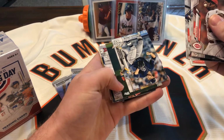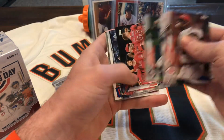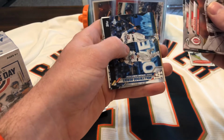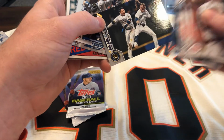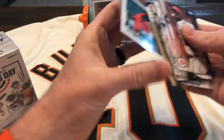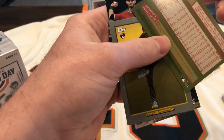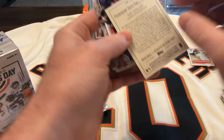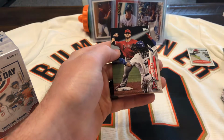Ketel Marte, Chris Paddock, Future Stars. Jorge Polanco, Angels team card. It's kind of cool. Hollywood Heroes. Big Air, Big Hair. Definitely some strange inserts in here. Austin Barnes. Rafael Devers. 35th anniversary card. Okay. Rookie card there, Zach Gallen, and Josh Rojas and Tommy La Stella.